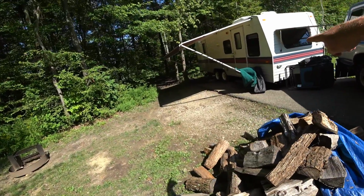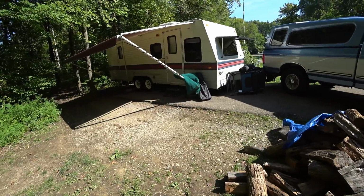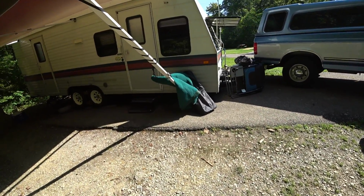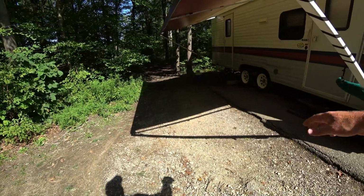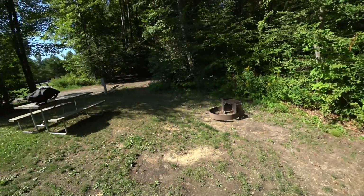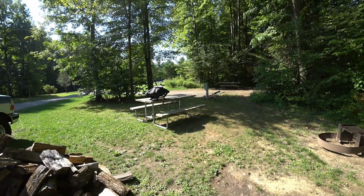I'm going to go ahead and lay out our mat to keep some of the dirt from getting in the RV. You know, I don't know if I'll put the whole mat out. Yeah, why not? I'll put the mat out. We'll go ahead and get the chairs out. I was thinking about bringing the picnic table and setting it underneath here. But I think I'll put the picnic table awning up and just leave the picnic table out that way.